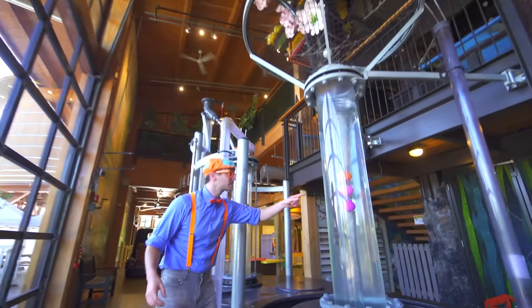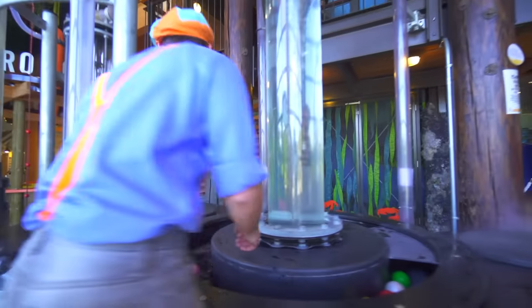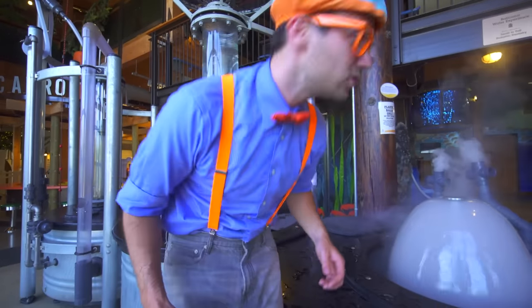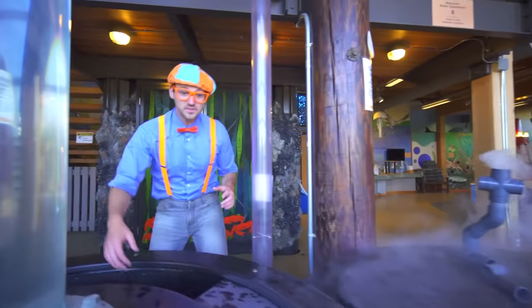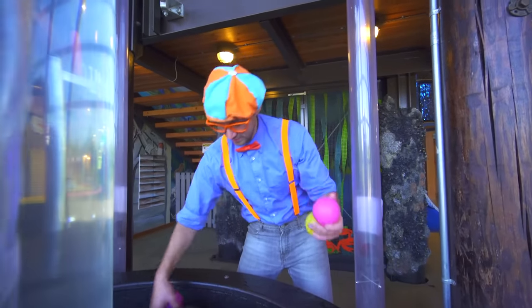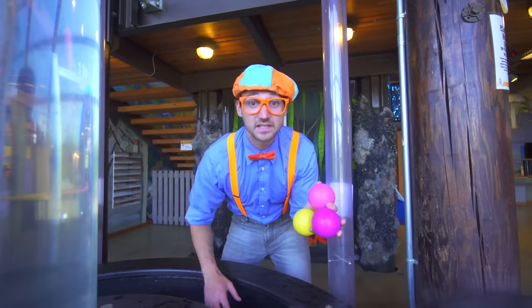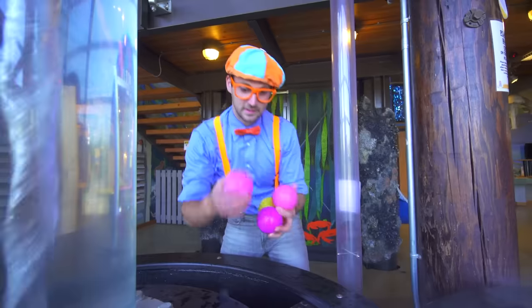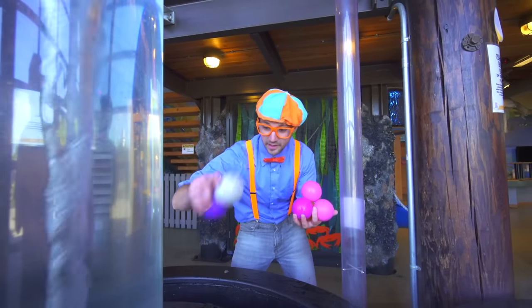Okay, now look at the balls! Whoa! Wow, did you see those? Wow! Okay, I'm gonna grab some more of these colorful balls, like this pink one. This yellow one, this purple one, and there should be some more coming. Oh, another pink one. Oh, another purple one, a white one.